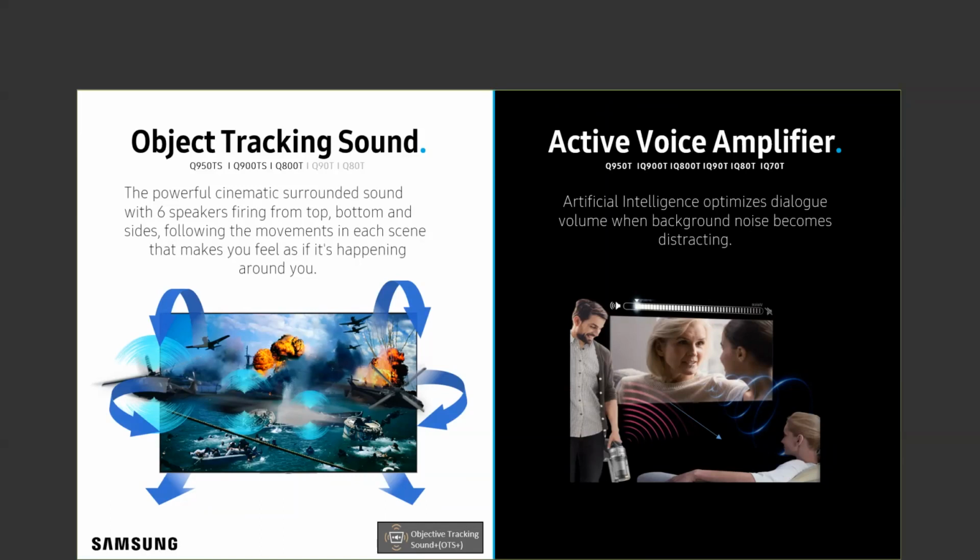So there's two types of object tracking sound. We have standard object tracking sound, which is found on our Q80 and our Q90. And then we also have object tracking sound plus, which is found on all of our 8K TVs, so our 800, 900, and 950. The difference in the two is the number of speakers you get.